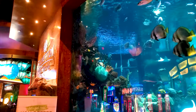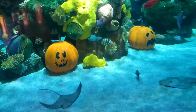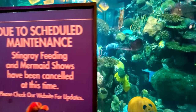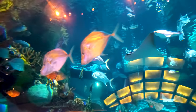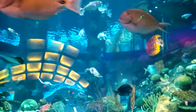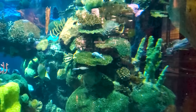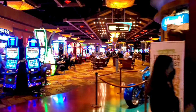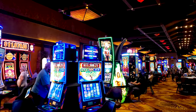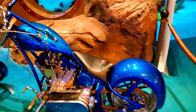This is a pretty amazing aquarium right here. They don't do the mermaid show, but they got the giant pumpkin going on. Yeah. Those things are funny looking. They look like some people I know. Look, that's a giant puffer fish. Whoa. See if we can get around the other side a little bit. Hey, you finish doing your shopping, you walk right into the casino. Here is another nice sled right here.